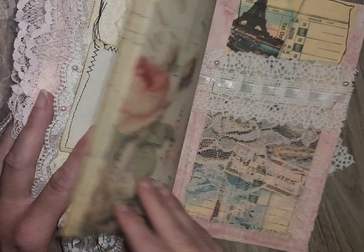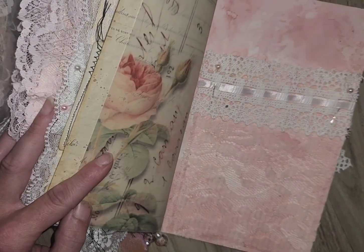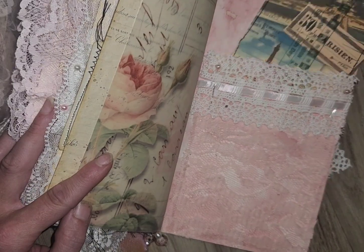I do need to stuff that pocket. And then here's just a lace little push pin to hold that fabric there. And then another little time card.